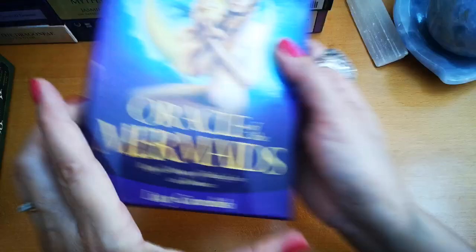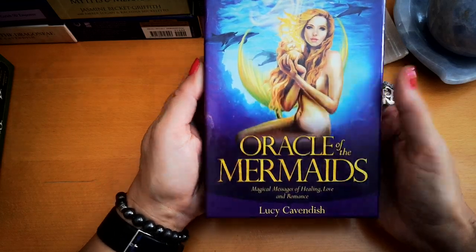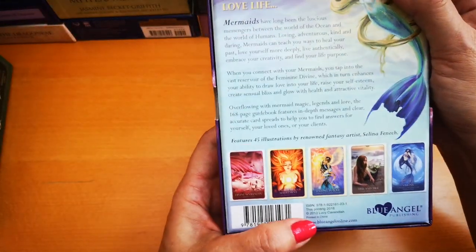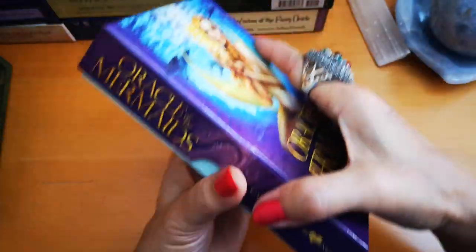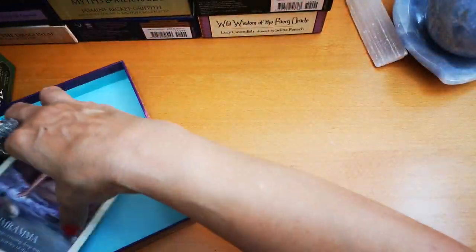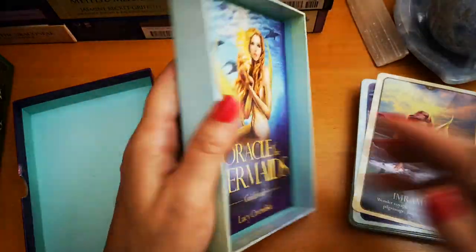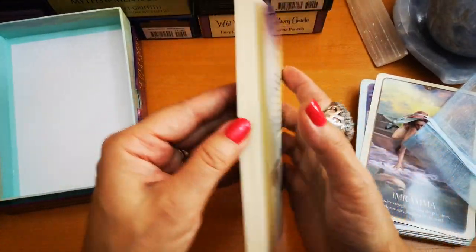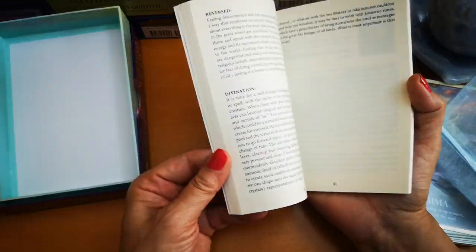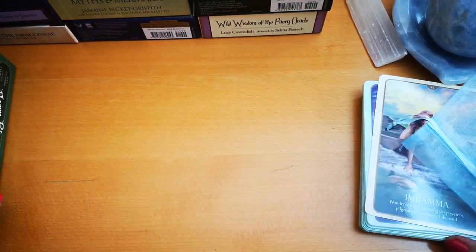And then I have this beautiful Oracle of the Mermaids by Lucy Cavendish, and I like it so much. I don't know who is the artist. I think it is Selina Finch, I think so. I will see. This is also one of those beautiful decks, very colorful, and it is a cohesive deck. It has this Mermaids energy. This is the guidebook. It's nice, beautifully written, and the cards are so pretty.